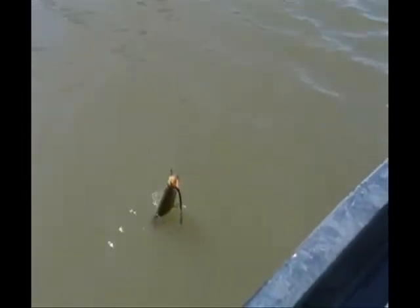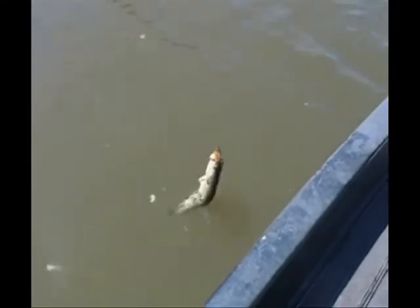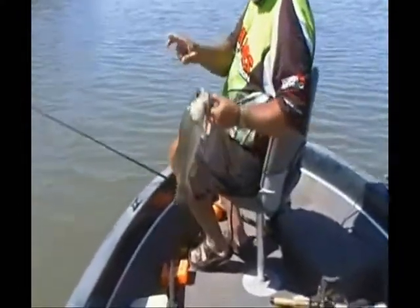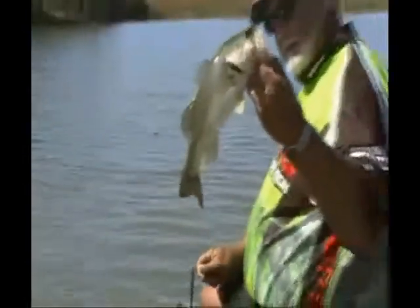Jim's got one again. Actually, this one's on a UV worm. Came off a brush pile. That's not a bad little fish. Right where you want to hook them. Right in the top of the mouth? Yep.